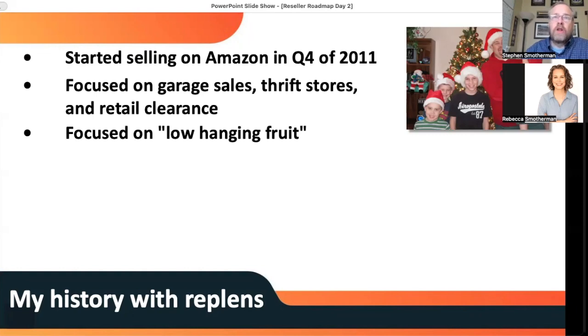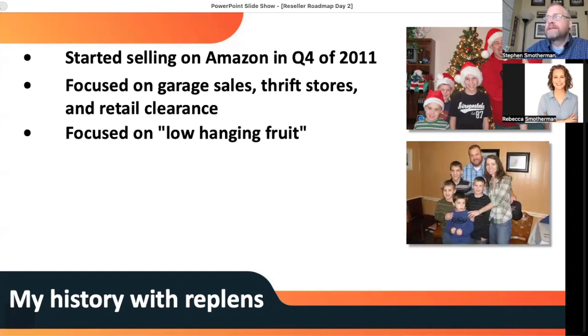The only problem with focusing on low-hanging fruit, well, not the only problem, obviously the biggest problem is I can't restock it. But the other big problem is that's where everyone else looks first as well. Sometimes, even if I'm able to find something, I'm missing out because other people were in the store the day before and found items I could have found if I was a day earlier. Or it's just picked over and not something you can build a sustainable Amazon business on.